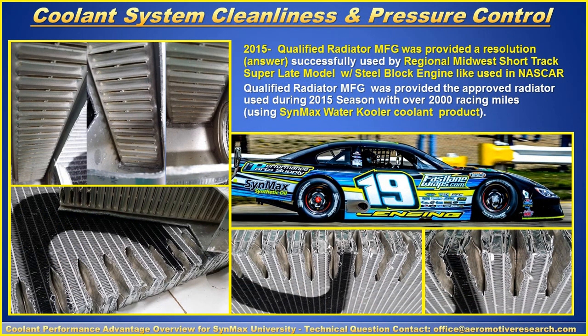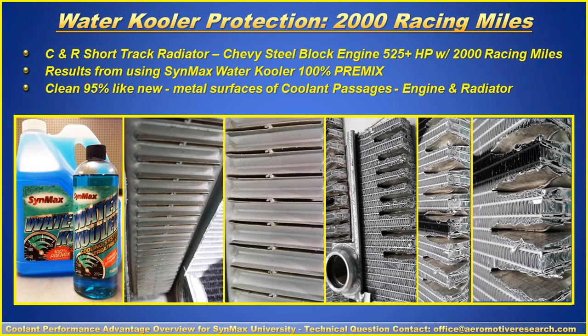In a racing radiator, here we had Danny Lensing, and in a late model, we had a radiator that was good for up to 2,000 racing miles, and he always used the water cooler product. Now, with over 2,000 racing miles with a steel engine block at 500 horsepower, you were able to see the results with the 100% premix that was in there. And it says, Clayton, was the radiator good? Well, it was good till it was a championship race and hit the wall.